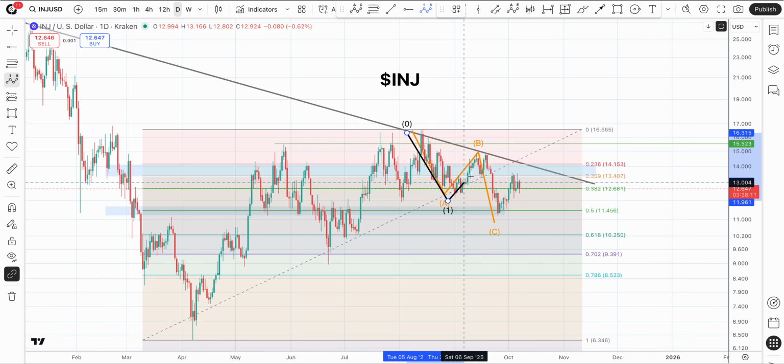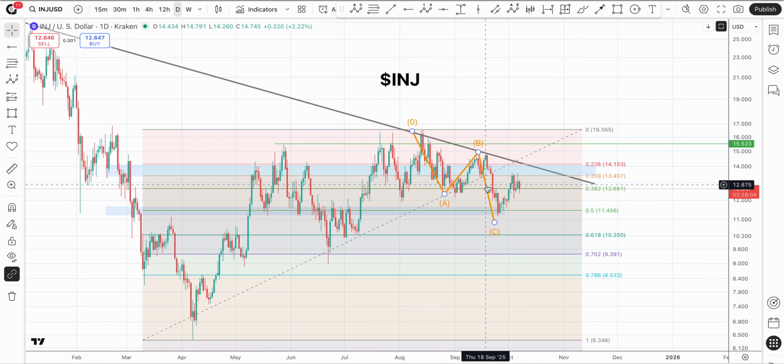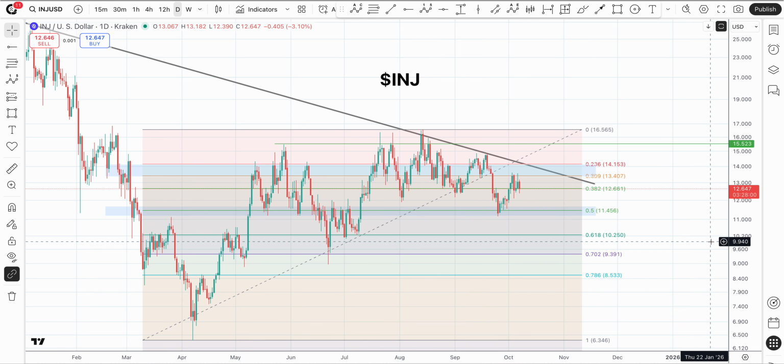And again, depends on the macro market. But you could end up having like a 5-wave move, right? And we still have a little ways to go. Not my base for the time being, especially when we found this support down here coming in strong around 11.50.